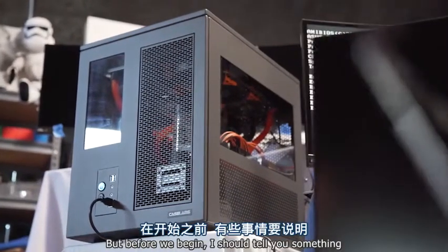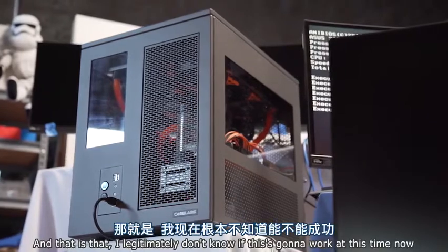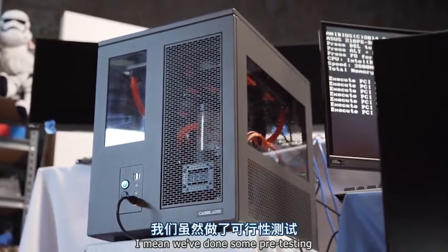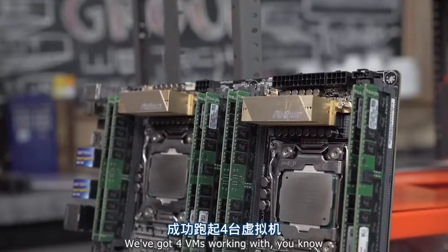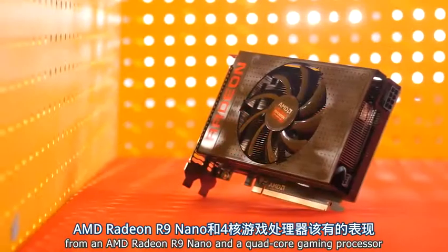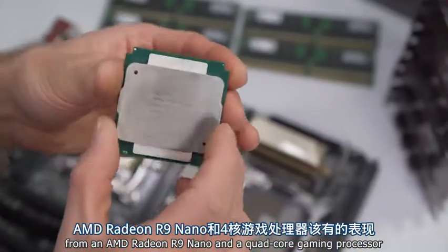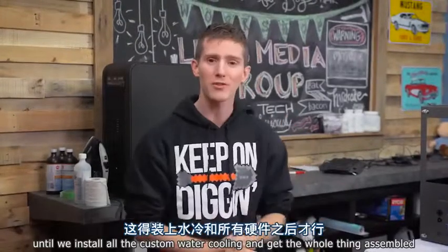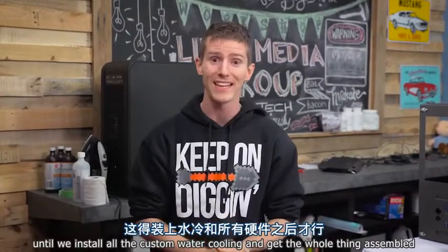But before we begin, I should tell you something, and that is that I legitimately don't know if this is going to work at this time now. I mean, we've done some pre-testing. We've got 4 VMs working with the performance you'd expect from an AMD Radeon R9 Nano and a quad-core gaming processor. But we have no way of testing 7 until we install all the custom water cooling and get the whole thing assembled.